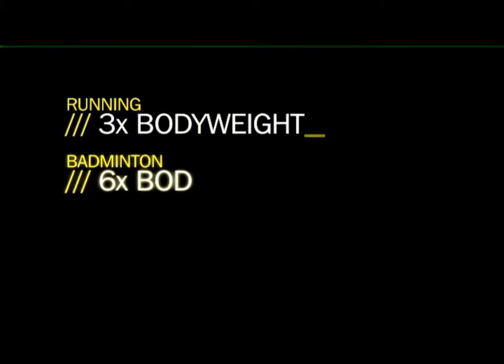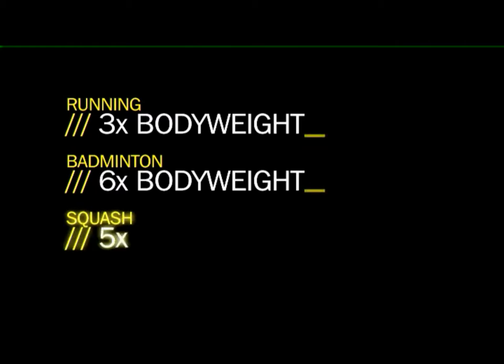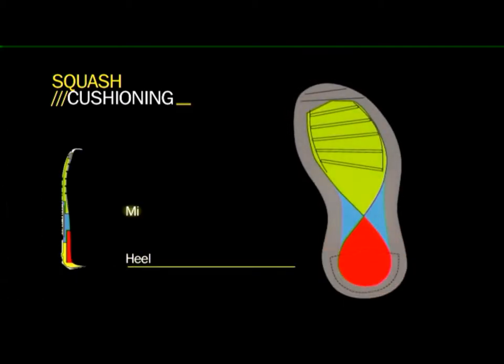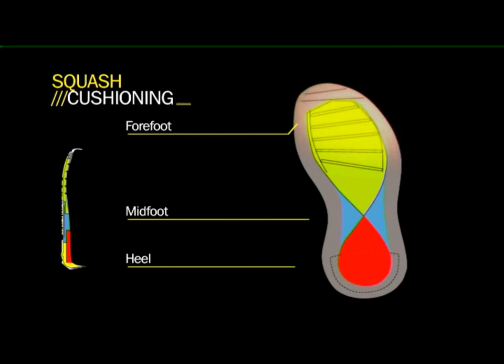The force taken through the feet can be up to 6 times your body weight in badminton and up to 5 times in squash. Cushioning is essential in the heel, midfoot and forefoot. Here, Hi-Tech has developed the Forces midsole to cope with the demands of both sports.